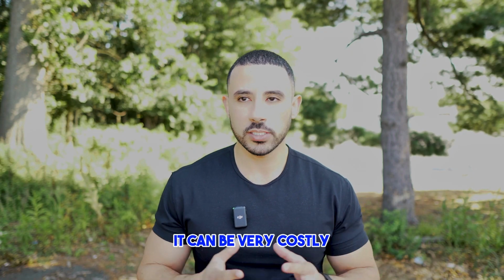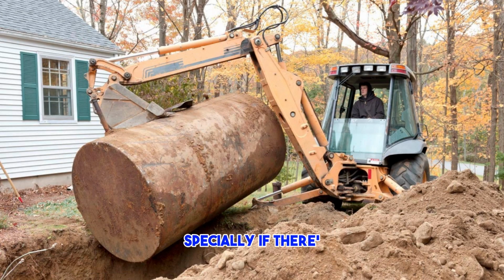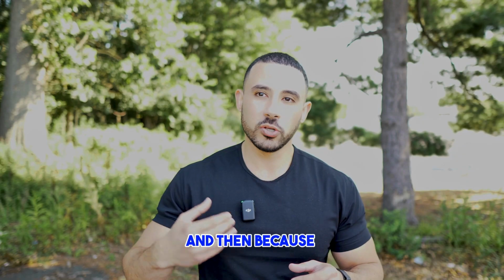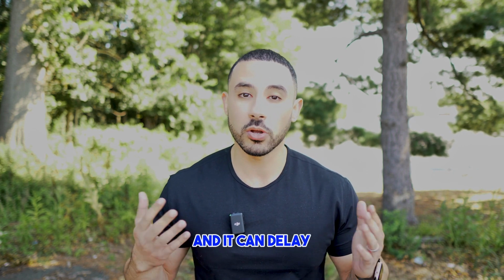It can be very costly, and it could cost tens of thousands of dollars to actually take that tank out, especially if there's an oil leak in the ground. Then they have to go through remediation, and that process can take a very long time because it requires city inspections and state approvals and documentation that are very lengthy, and it can delay the sale.